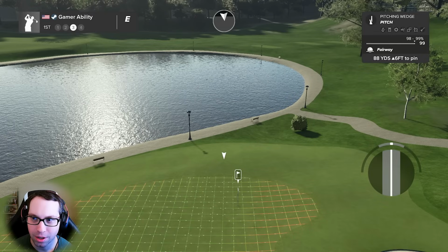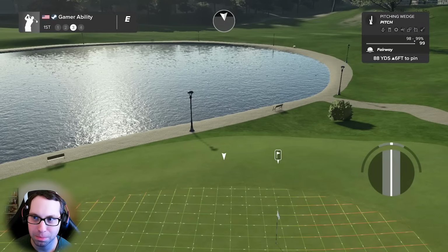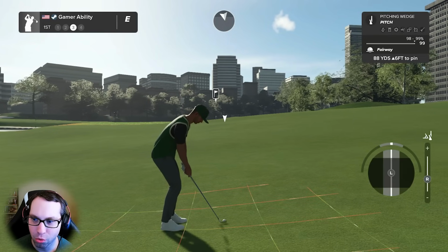88 yards. Uphill 6 feet into a pretty significant headwind. The wind is going to affect this pitch more than you expect. So I'm going to do a pitch over power. And I go right for it, right?